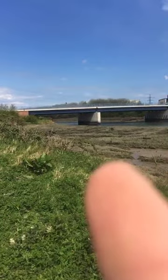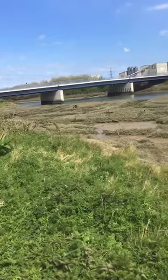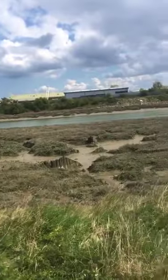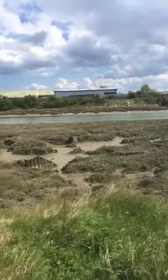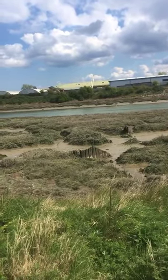If you just see over there where my finger's pointing, you can see the remains of dozens of old London barge boats, which are now going to shortly be submerged in the tide. And if you just see over there, you can see a massive fragment of one.